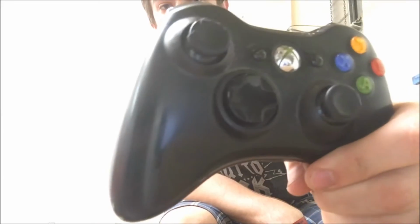And before I forget, the Xbox 360 controller that came with it, the thumbsticks there are a little bit damaged. It's still going to work, nothing wrong with them. You know, it lights up and everything. The guy showed me it worked in his house.